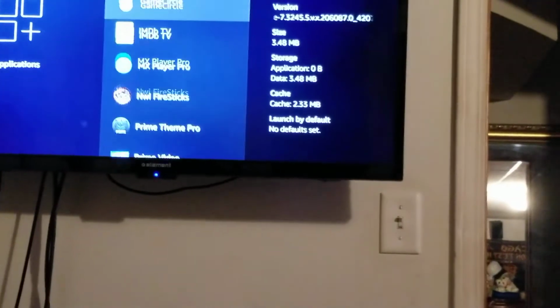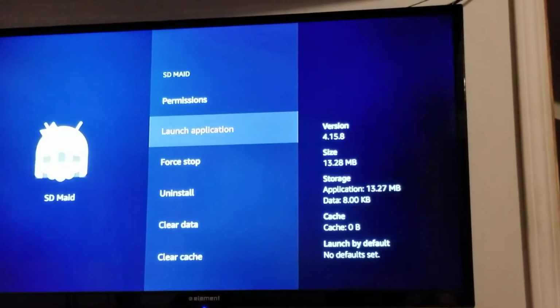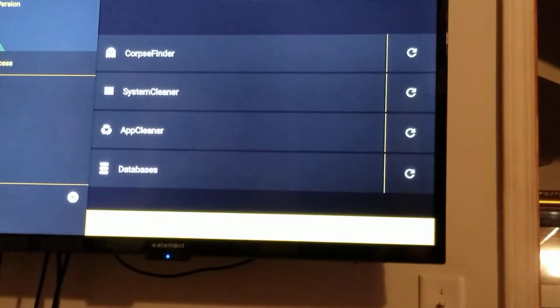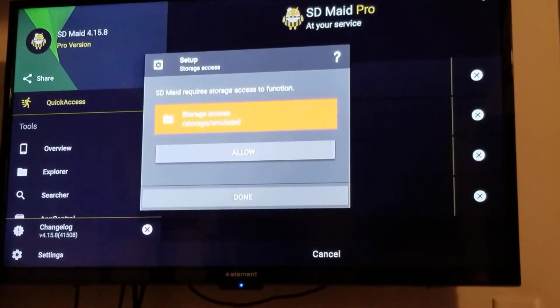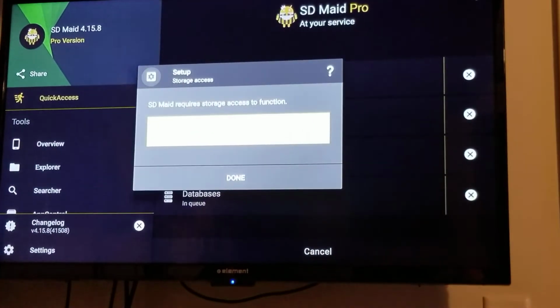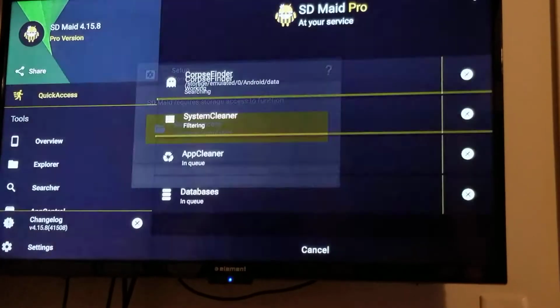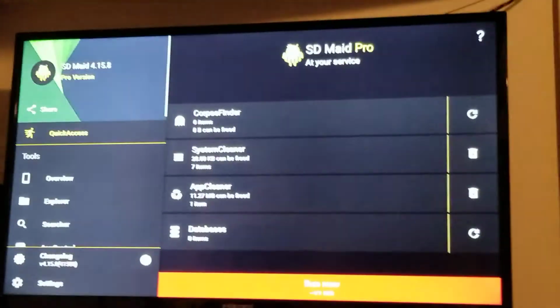And then the next thing I would do is go to SD Maid, launch it, go all the way down to scan. If you never scanned it before, then you would go to next, and then you'd go up to allow, and then allow it, and then go to done. And now it'll scan through all the shit that's on the stick.